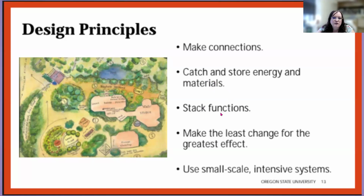Stacking functions. So we're going to talk a little bit more about that, but how we can have multiple plants or multiple things within the landscape providing multiple functions. So maybe that's shade for a swing for the children. Maybe that's a shade structure so that you can plant more cool season vegetables throughout the whole growing season. Another big concept is making the least change for the greatest effect. So how can we have the least negative effect in our landscape, but still get the outcome that we're trying to get? And then small scale intensive systems. So again, we've kind of learned a little bit about that as we went through some of these other topics in this Dig In series, but how we can use things like raised beds or containers to really focus our energy on food gardening principles.